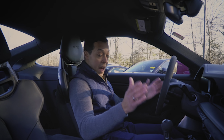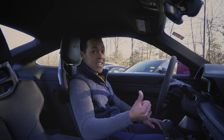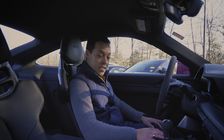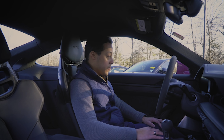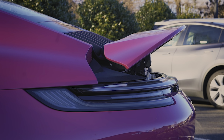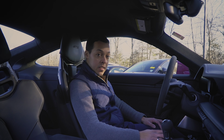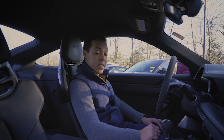Now, there is no back seat in this car. I know you've seen my other videos, where I usually talk about the back seat and the trunk and all that kind of stuff. So it's just two bucket seats here. There is no back trunk. The rear engine's back there, there's a spoiler, and then there is a front trunk. But this is pretty much it. This is the brand new 911 992 GTS.